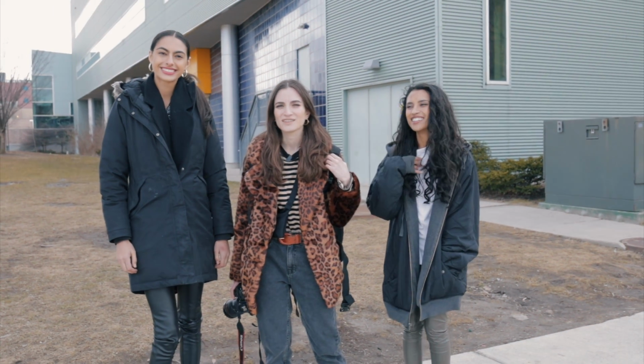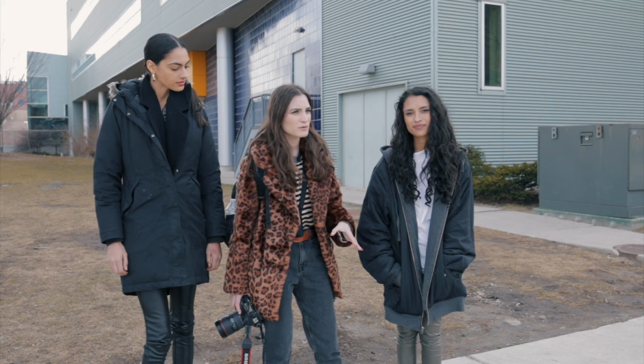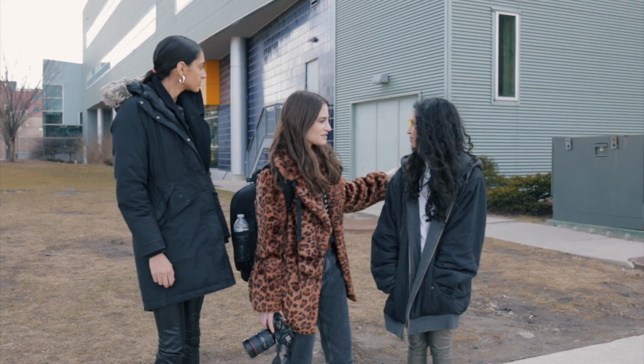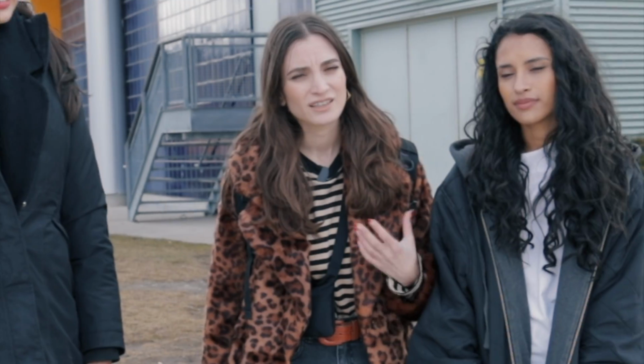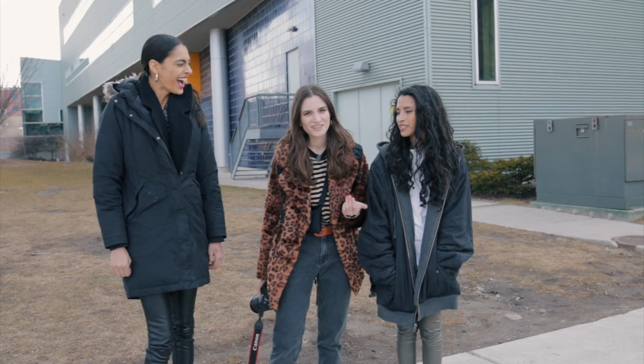All right, guys, so we're on the second location. We found what looks to be the back of the Science Museum. I went here when I was younger. I learned a lot. Clearly not enough because I'm doing photography.